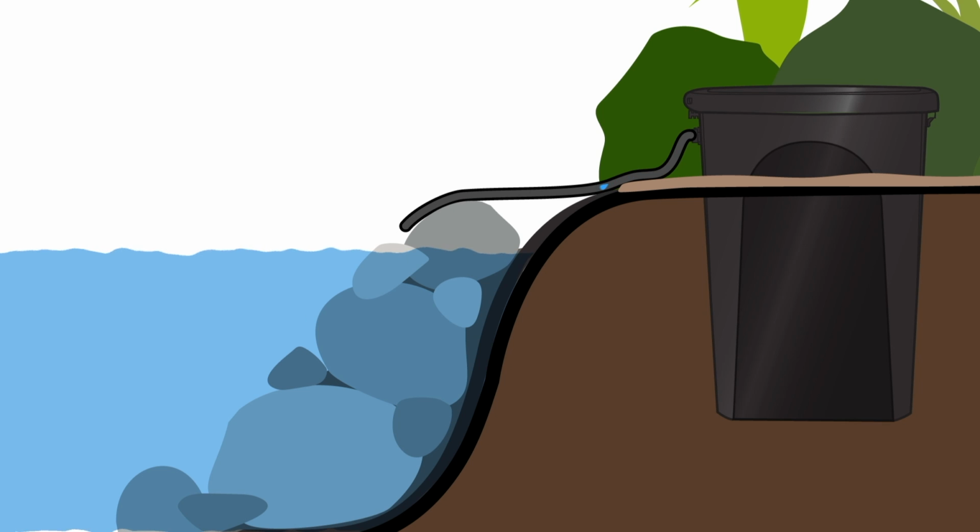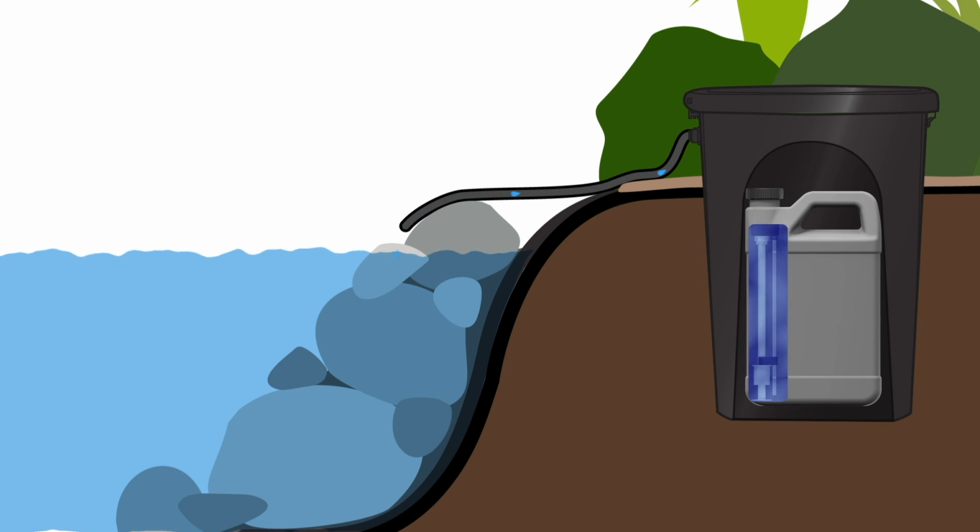First, let me start off by saying these are the workhorses that are going to keep our water features in tip-top shape. They're going to keep them looking great, but they're also going to maintain that pristine water chemistry that we're looking for in these living, breathing things that we're creating. The two different sizes are sized appropriately for small features and large features.